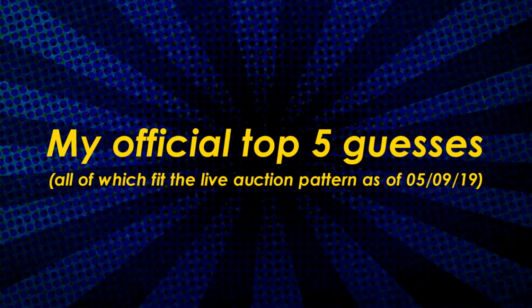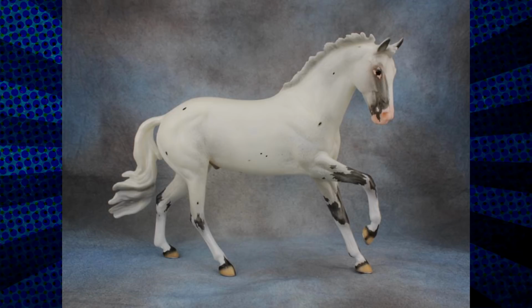They don't feel greatly overused in the past year or 2. Lastly, they all feel like they fit into the horse hero theme nicely. Number 5 is True North, or the Cantering Warmblood.